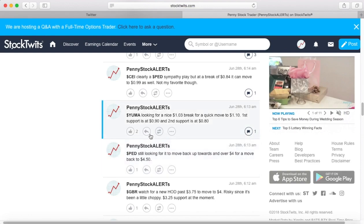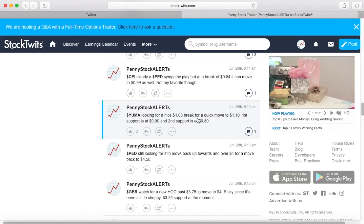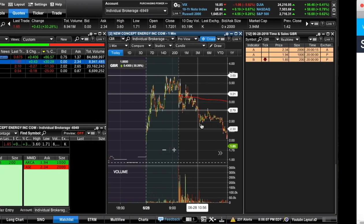I'll skip to YUMA real quick because that one also didn't really do anything. For YUMA, I said I was looking for a 1.03 break for a quick move to 1.10. First support at 90 cents and second support at 80 cents.